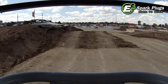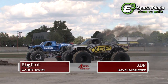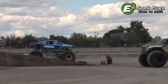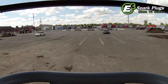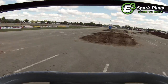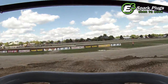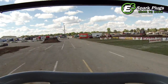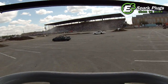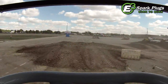We've got a special on board with Larry Swim in the Hubler Bigfoot. We're going to ride along with him throughout the day. Right now he's pairing up against XDP, Dave Ramirez. And XDP is dead in the water. Because of that, we're going to ride along with Larry Swim. We're going to see what he sees as he pilots the Hubler Bigfoot around the course to the victory. And there you see it. Swim completes the lap, and he'll move into the second round.